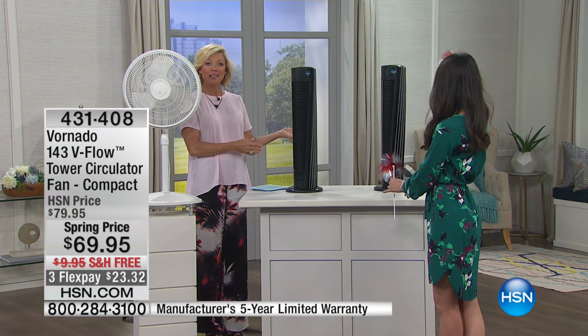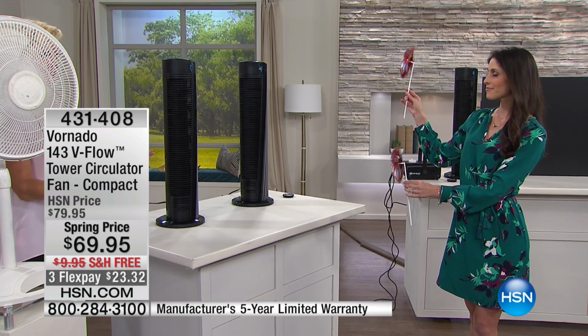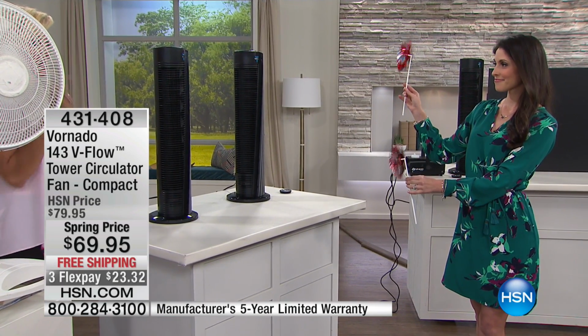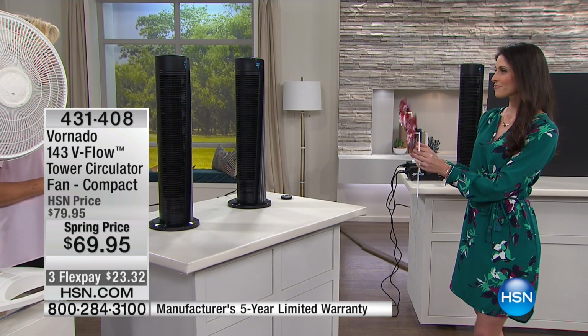They sit on our website and sell well because a lot of people get frustrated. They get their monthly electric bill, whether it's because it's heating or cooling, and it's out of control. This is the only way I know that we can actually have something to do with what that end number is at the end of the month.